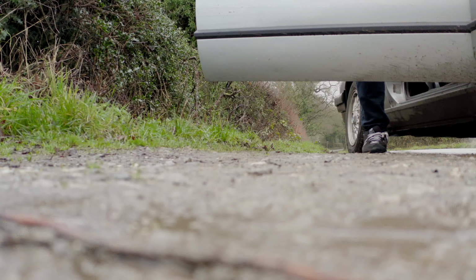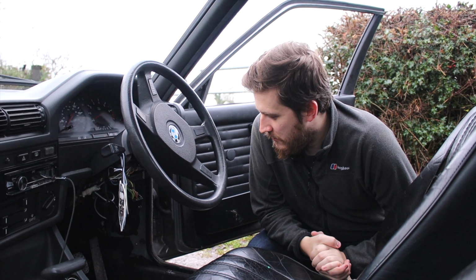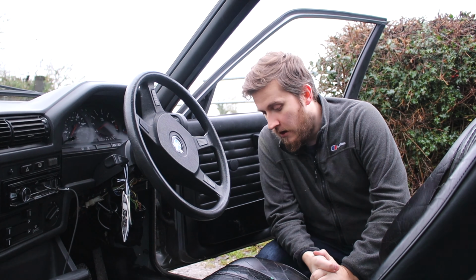So it's been about 12 months since the carpets have been sprayed or dyed black, and they've not aged too badly. Admittedly, the passenger side's flooded with water now, but the driver side's fine. Maybe that's because there's a hole that needs welding on this side. It's dry, but anyway, looks pretty darn good. I think the water's causing issues. No wonder nothing works anymore.